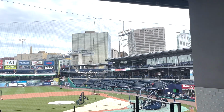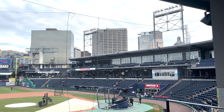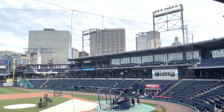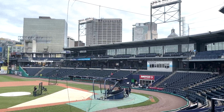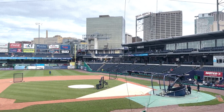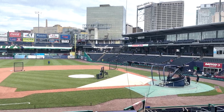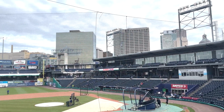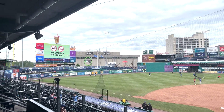Of course, Hartford's behind the stadium on the right-hand side. If you were looking this way, it's on the right-hand side behind the stadium. But it's a great view. I mean, if you could sit anywhere in this ballpark, you can get a really good view of not only the field, the city, and the backdrop.